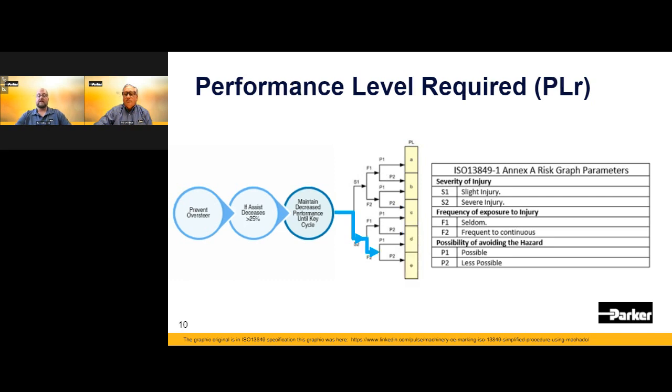Next, we look at frequency. This is frequency of occurrence, and it parallels the risk analysis that's performed in a DFMEA, where you have severity, detection, and occurrence. Here it's severity, occurrence, and detection. I've decided that I have a frequent to continuous possibility of exposure to injury. And so I've selected F2, which now means that the function under review is going to be either a PLD or a PLE requirement.